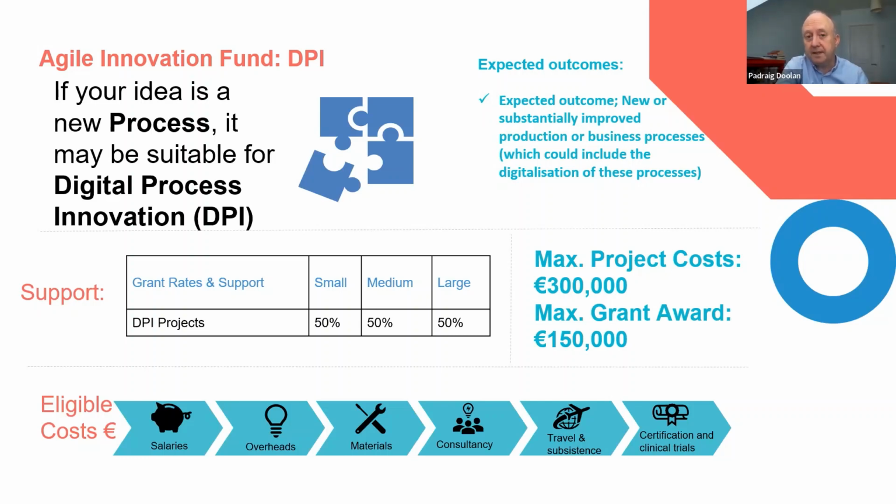And this used to be known as business innovation. We've actually rebranded it as digital process purely because it's largely digitalization that has been driving a lot of these applications. A big advantage of this scheme is that the support is 50% no matter the size of your organization. So that's 150K that we can hand back to you upon the completion of the project, and all the same costs are eligible here again.